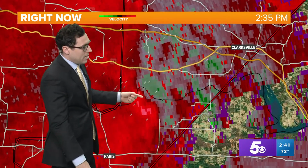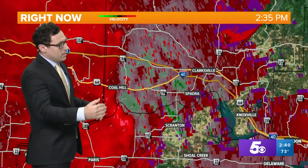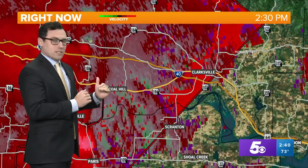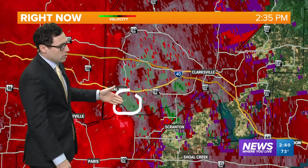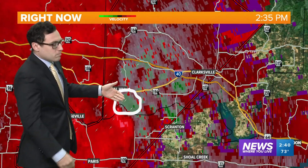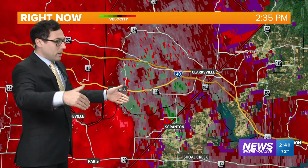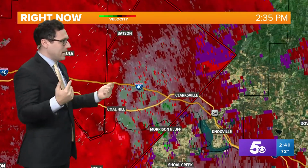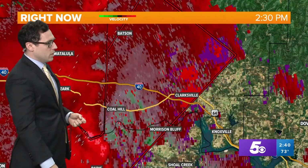But we are watching again, maybe trying to tighten back up. This is the area of circulation. It was just to the southwest of Paris a couple scans ago, and then as quickly just moved up. So we're going to continue to watch this. This is the area that could try to redevelop a tornado. We didn't get confirmation that a tornado was on the ground south of Paris, but the storm just really started tightening up in the lower levels of the atmosphere. And again, it's going to continue off towards the north.